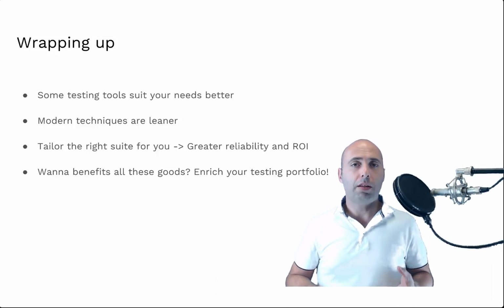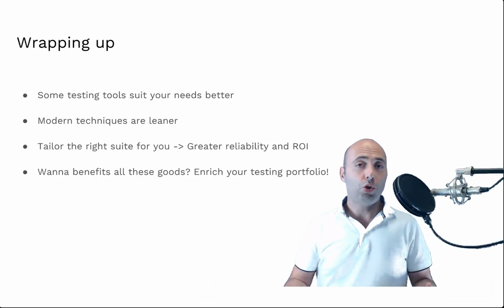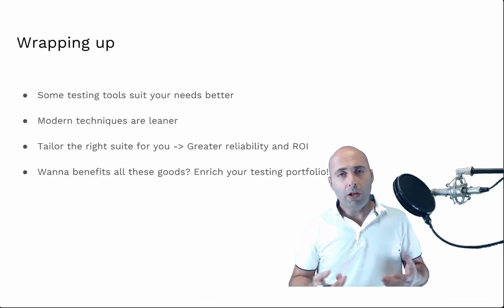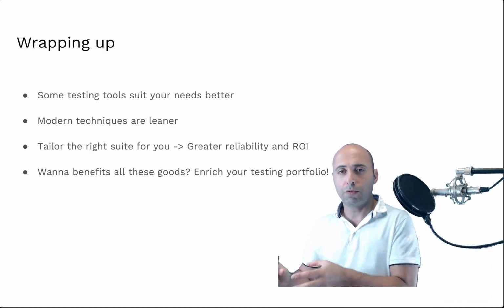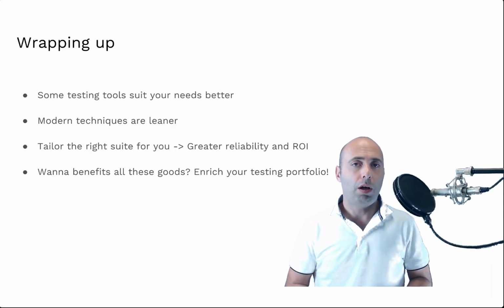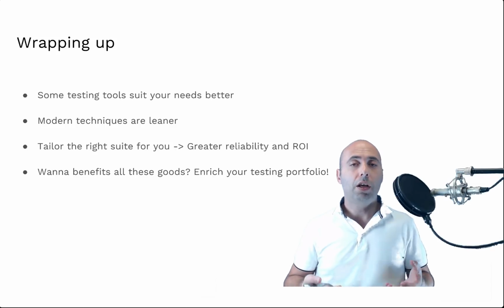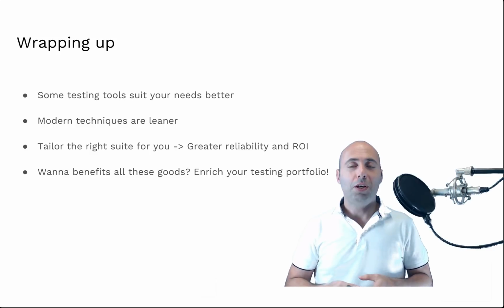We have also seen that the newer, modern tools are a bit leaner. They require less setup to get you up to speed and provide you with value. So given all of that, I believe that if you tailor the right mix of tools for your specific application, you can reach better reliability for a better return on investment. And if you want to benefit from all of this, you have to start practicing and opening your mind to new testing tools.